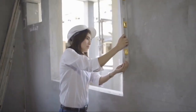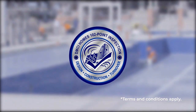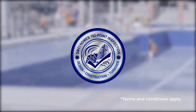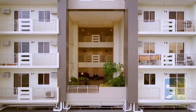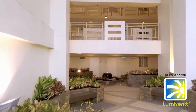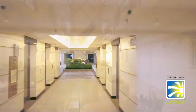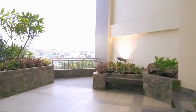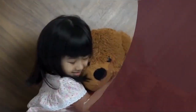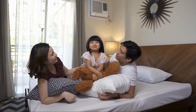Seal of quality. Recognized as the country's first quadruple A developer, DMCI Homes delivers with world-class craftsmanship and renowned quality. Sonora Garden Residences is designed with LumiVent technology, a smart engineering feature that enables natural light and fresh air to flow through the building and spaces within. Here is a home that is specially designed with your needs in mind.